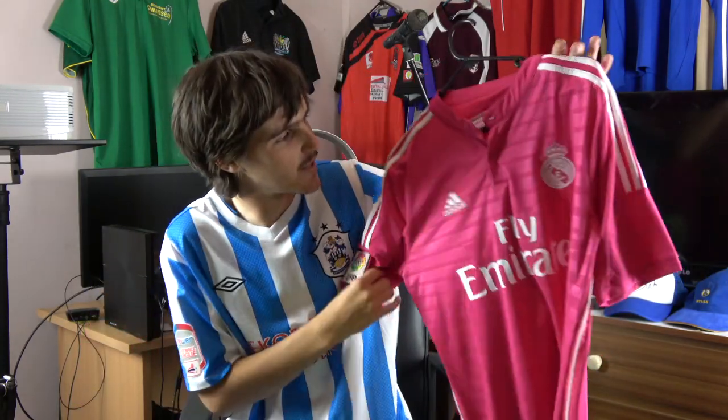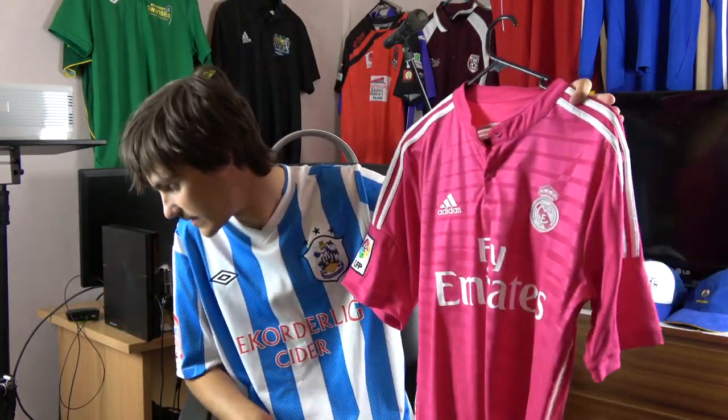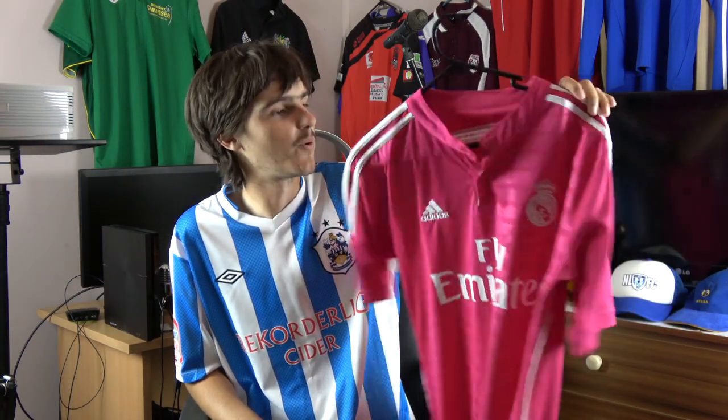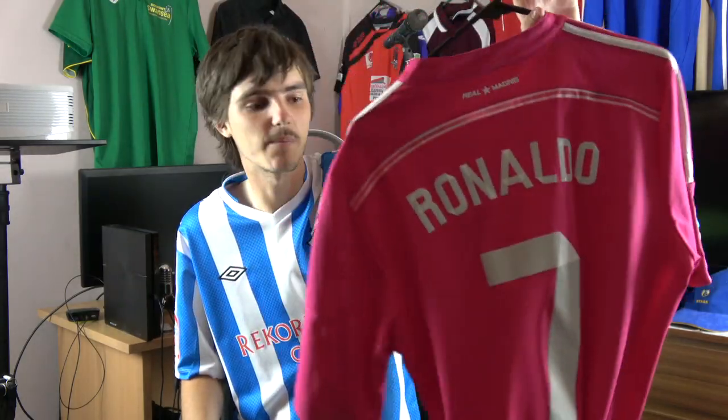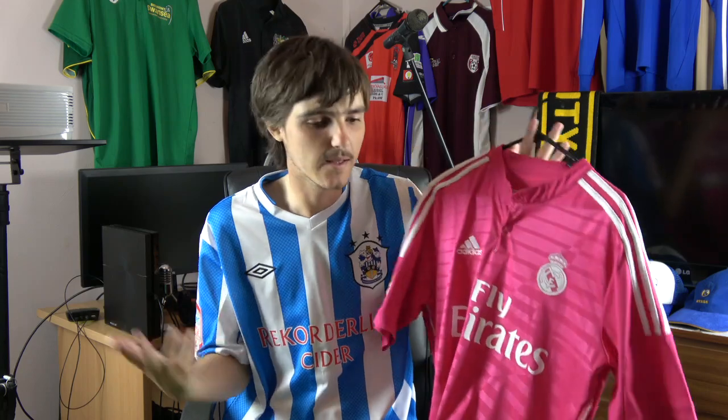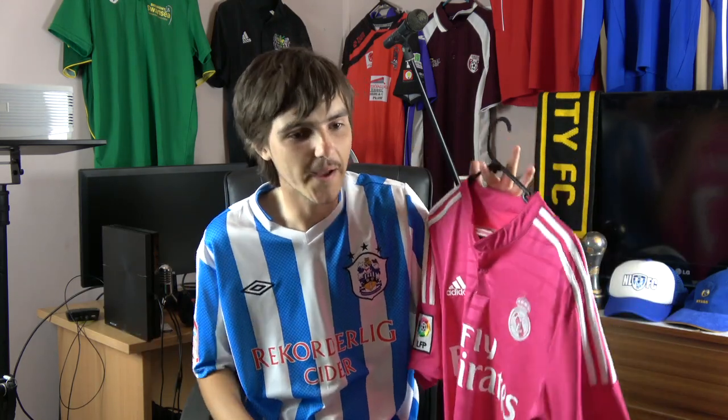I don't know if this next shirt looks really, really good. It's a pretty bright pink Real Madrid away kit from the 2014-15 season. I bought this just before they played in Melbourne, just after I went and watched them play anyway, but I think this is what I wore down there. This is Ronaldo on the back, of course. It's a good shirt to wear on a women in football day, or a day where you just want to wear a pink shirt for the hell of it. This does the job really, really well.